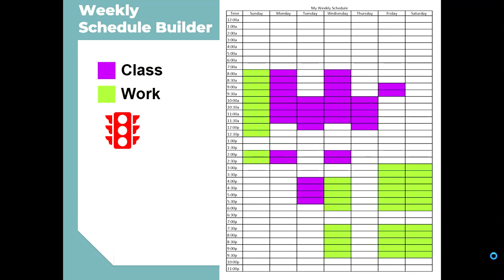If you work, select a second color and fill in your weekly work schedule. If your work schedule varies, fill in a typical week and adjust the plan as needed. Just make sure that the total number of work hours in your schedule is representative of the number of hours you usually work. Are you involved in student organizations?